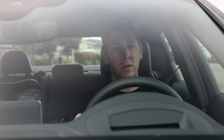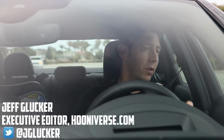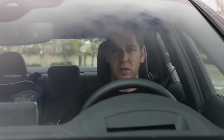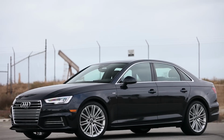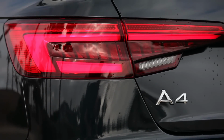So, a new model year brings a new Audi. This is the 2017 A4, and like I said, it's all new. New. I'm gonna say that word a lot over the course of this review. Audi worked hard to refine this car. This is a staple of their lineup. A lot of people buy these. It's an important vehicle to the four-ringed family.